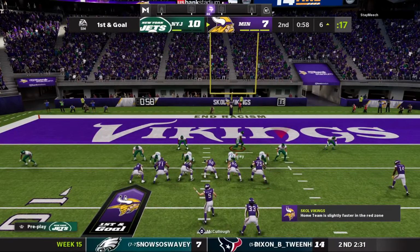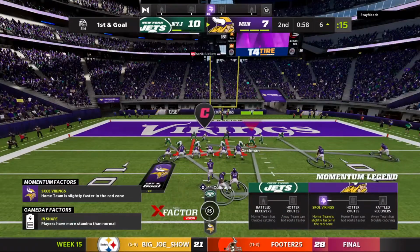52's the mark, boys. 52. Get in the weight room. Get in the weight room.